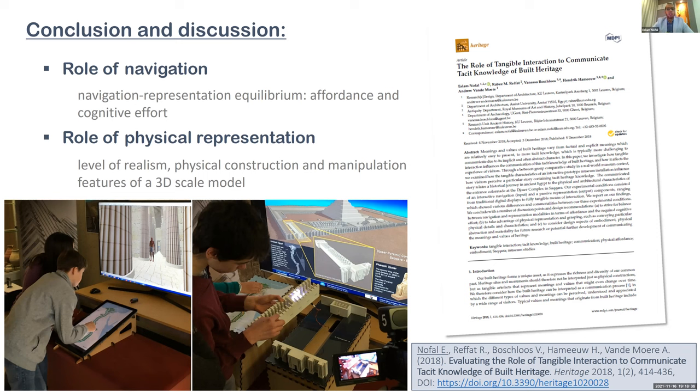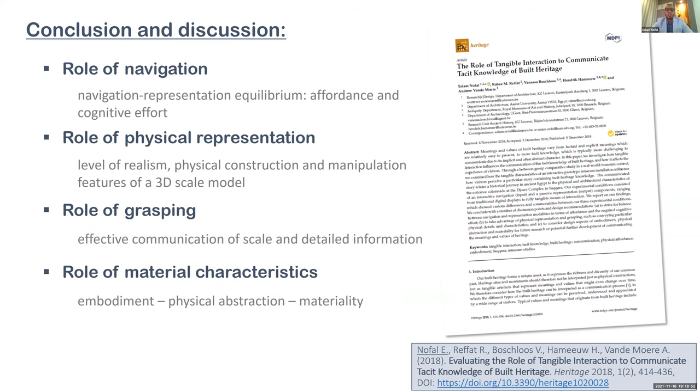Also, the level of realism, physical construction, and manipulation features of a 3D scale model influence how people observe and remember architectural features. Grasping tangible models proved also to effectively communicate correct scale and more detailed information, such as the shape of columns and proportions of the building.